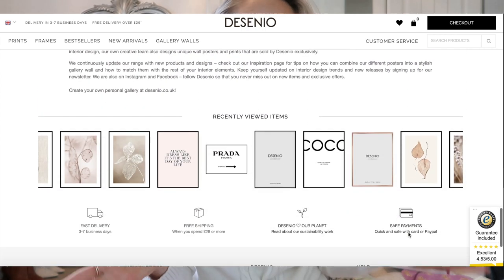As I said, I've used them in the past and I'll be unboxing an order from them in today's video and basically replacing some of the prints we've got downstairs which are a little bit spring summery for something a bit more autumnal. And I'd also had a few other prints from Decenio on my wish list for a long time for our office.